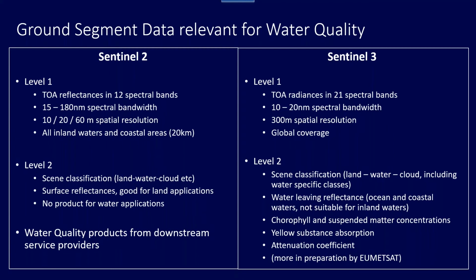Sentinel-2 has a level 2 product. I will explain these levels a little bit later. Just for those who already know this, this adds information and derives surface properties. And these level 2 products for Sentinel-2 are dedicated to land, among those provided by the ground segment. So there is no level 2 product for water applications. These are today provided by downstream service providers and by the Copernicus services. I should have mentioned this on this slide.